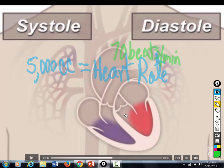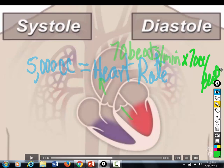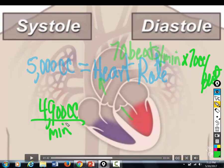How much blood does it eject with each beat of the heart? It pumps out 70 cc's per beat. So if you multiply 70 cc's per beat times 70 beats per minute, you get 4,900 cc's per minute, or approximately 5,000 cc's per minute. Now watch. The amount of blood ejected with each beat of the left ventricle is called your stroke volume. So to determine cardiac output is heart rate times stroke volume.